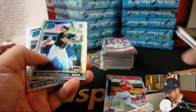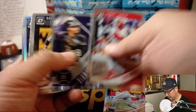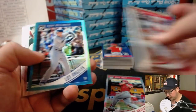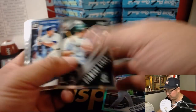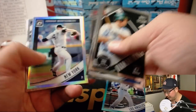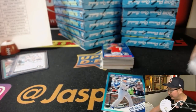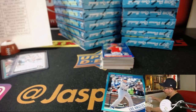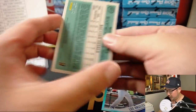We got Cody Bellinger at a /299. Just in the interest of time, I will not be sleeving these up unless they're out of 25 and lower. We're going to have the shipping team sleeve up and top load those before they go out to you. Nick Williams too.